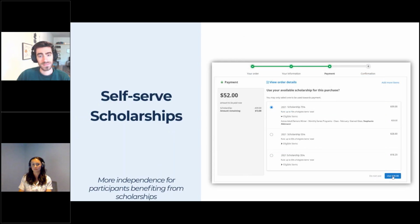A simple one that was a lot of work for us, self-serve scholarships. While many of you use Amilia to allocate, track, and use scholarships, your participants always had to get to the front desk or on the phone to ask for scholarships to apply to their invoices. For most, it was inconvenient, but for others, it was about pride. Well, they will soon gain more independence and be able to use their scholarship balance themselves online, based on the automated rules that you configure, of course. Thanks to Park District of Oak Park in Illinois and Town of Erie in Colorado for their help testing this feature.